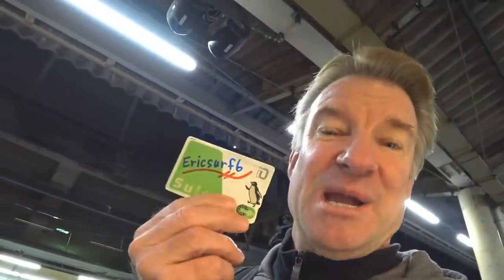So you get in using your IC card. This is a prepaid train card. And you scan it at the beginning, and then you scan it at the end.